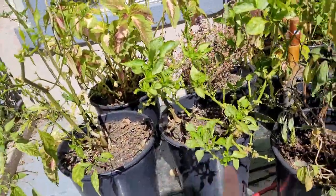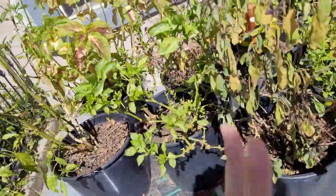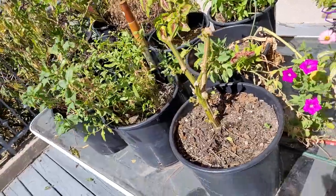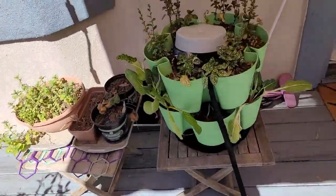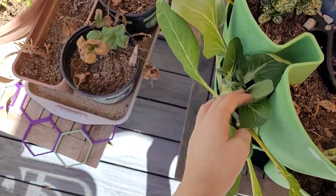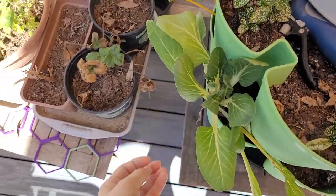It's all the leaves. I had a lot of spider mites on my stuff for a little bit because it got really hot, and then I wasn't watering every day, which I should have done. And then here, my greens are still doing decent. Like this one's probably gonna form a head or something soon.